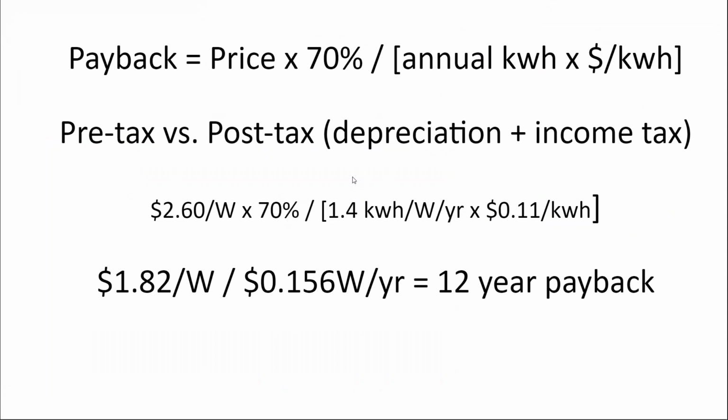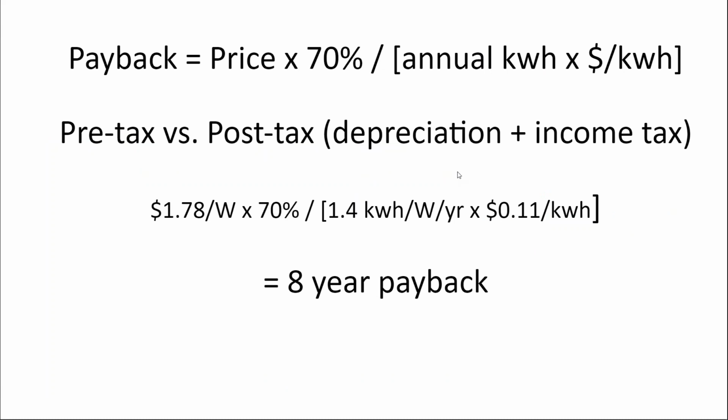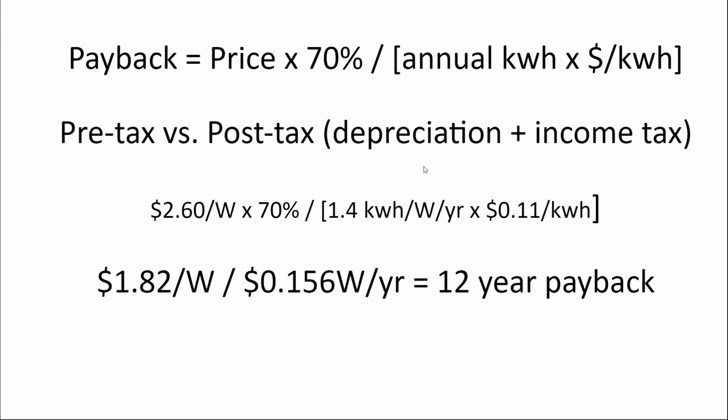So, sometimes the tax incentives... here we have the solar array being installed at $2.60 a watt, and then they're applying the tax credit, and then backing out the production of the array and the value of the production, and saying, okay, it's $1.82 after the tax credit, and you're saving this much money, so it's a 12-year payback.